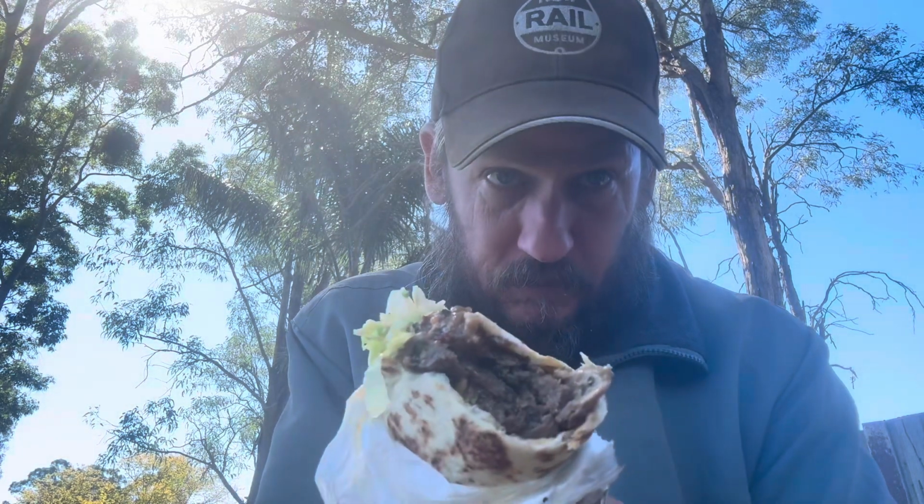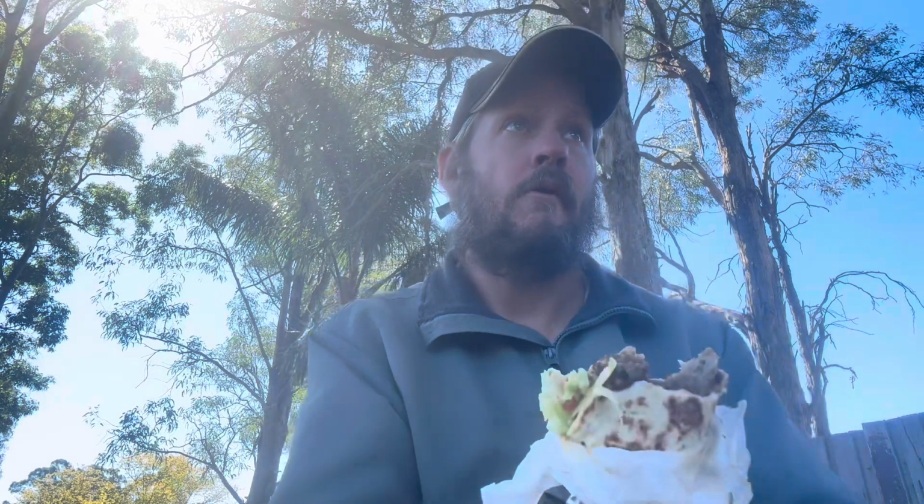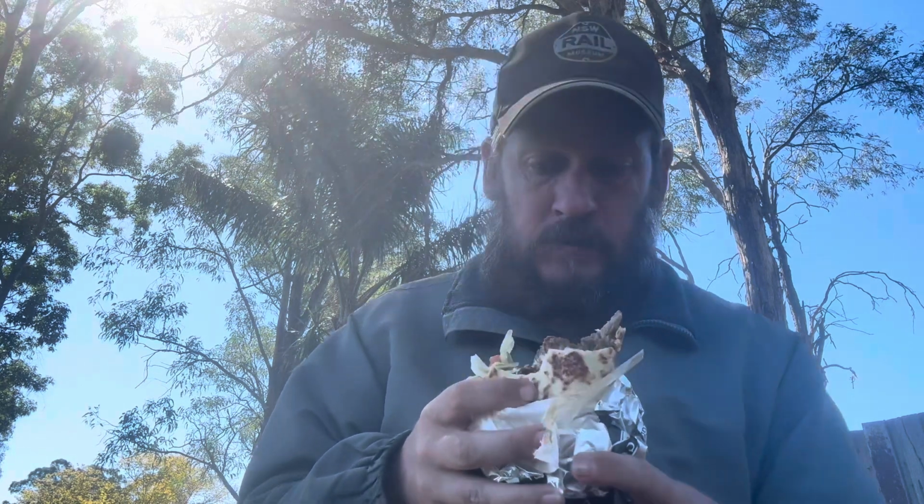Tastes really good. You get heaps of meat in this too. It's jam packed. Absolutely chockers. Yeah. The salad goes well with the lamb. It's really nice. And the sauce. And as I said, just by looking at it, you can see that the bread's cooked nicely. It tastes nice, nice and soft.